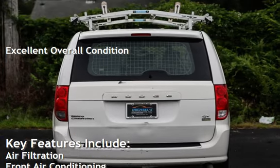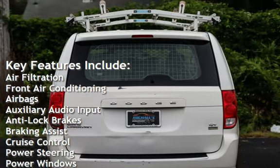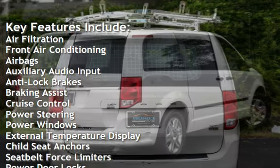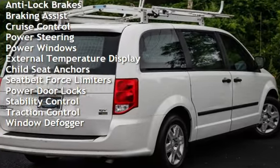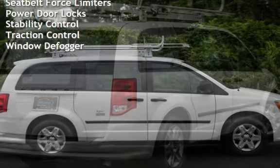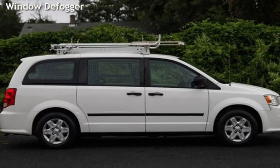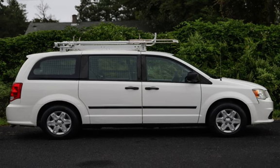Key features include air filtration, front air conditioning, airbags, auxiliary audio input, anti-lock brakes, braking assist, cruise control, power steering, power windows, external temperature display, child seat anchors, seat belt force limiters, power door locks, stability control, traction control, and window defogger.